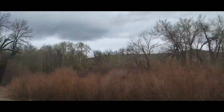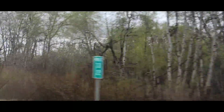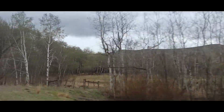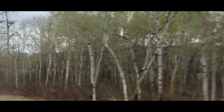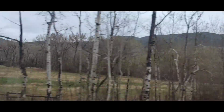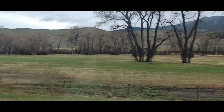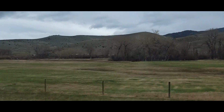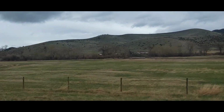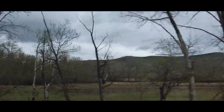Now look how green the grass is. This is a little dense in here because of the water. You can kind of see it through the willows and the aspen. You can see it better up here in just a minute. But we're getting pretty close to Boulder now. I think it's just beautiful country, and it's fun to see. I've seen it a million times, but I could see it a million more times.